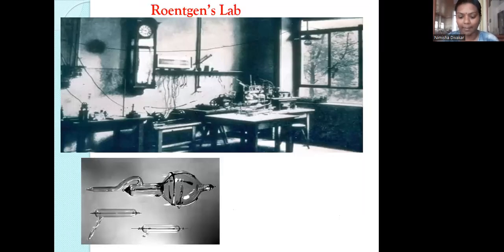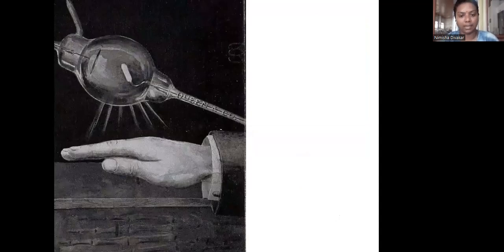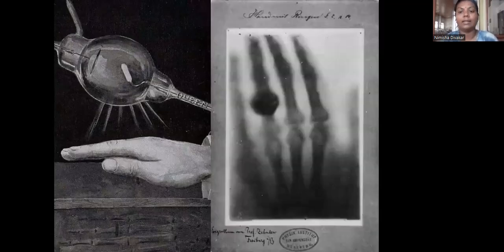This is Röntgen's lab, and this was the Crookes tube which Röntgen used while he was discovering X-rays. The first X-ray was taken of his wife, and this is the first X-ray. So Röntgen discovered X-rays on November 8, 1895, and it was an accidental discovery.